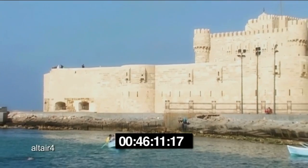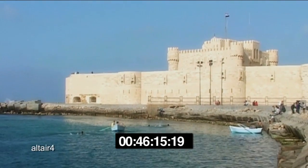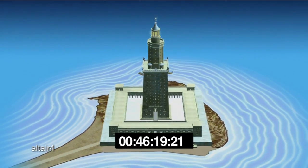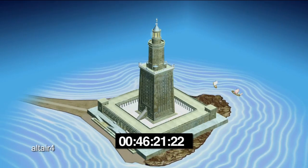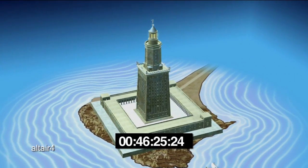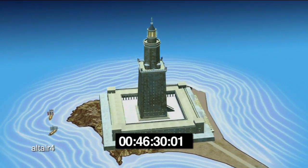The lighthouse stood where the fort of the Sultan Qaitbay is today, on the eastern side of the Isle of Pharos. It had a three-story structure, the first one quadrangular, the second octagonal, the third cylindrical, reaching an overall height of about 120 meters.